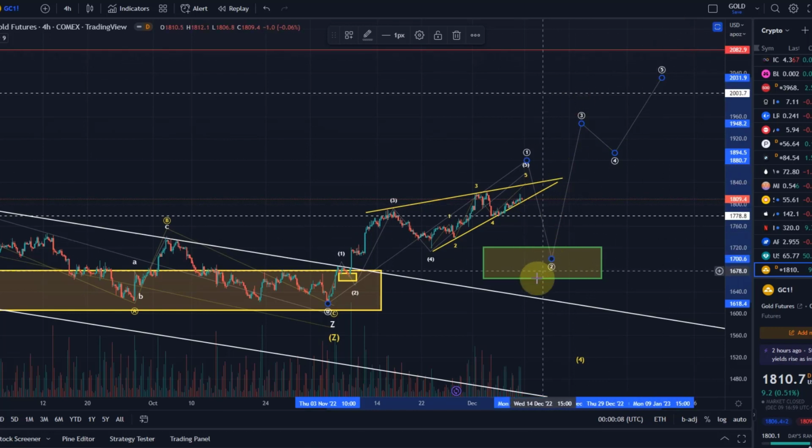And then, if we really hold the wave 2 support here, we can confirm with as much probability as you can get that a low has been made here by gold. By gold futures, obviously, we look at here.